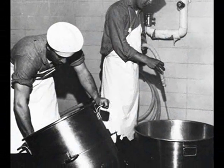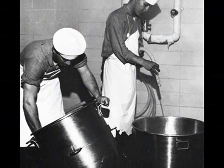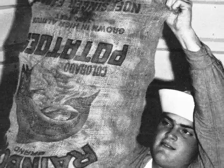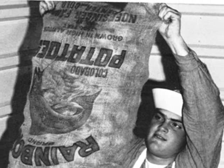From the crash of war to the banging of pots and pans, our new man discovers whose job it is to feed thousands of healthy men with healthy appetite as he takes his turn in the galley.